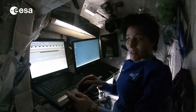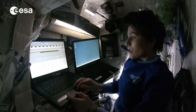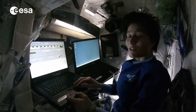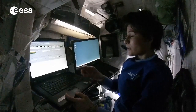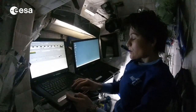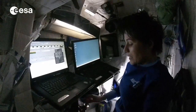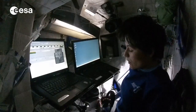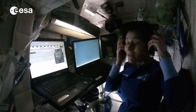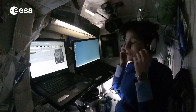We can use it to read our emails, but also, for example, to pull up stuff like our electronic agenda, the electronic schedule, where I can take a look and see what activities I will be doing tomorrow. And if I want, I can look in detail, pull up all the information about each activity. But there are also applications on these computers that are more for our personal life up here. For example, there is an application that allows us to use a voice over IP system to talk on the phone, so to speak, with anybody on the planet. So we can call our friends or family that way, and we usually do that here in our crew quarters.